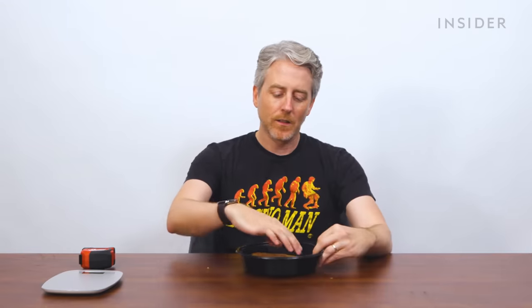No diner would be complete without American-style pancakes. In the United States, an order of pancakes comes by default as a two piece. One, two, one, two. An order of pancakes in the UK also means two pancakes.